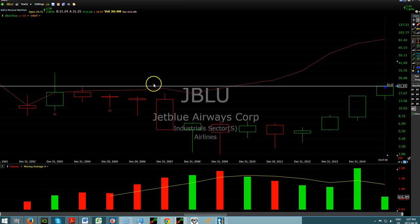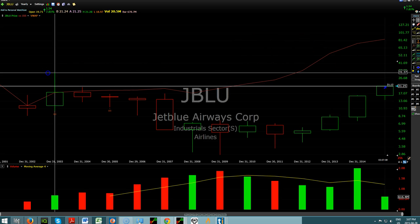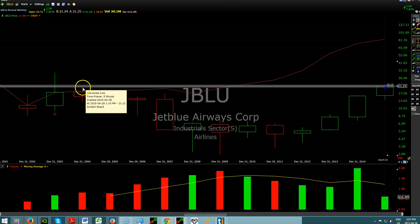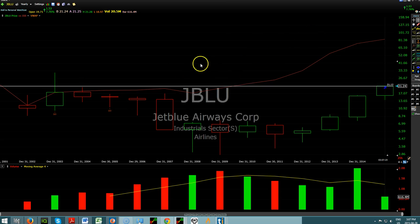Let me just take the yearly on this. I guess way back there was a spike up here, 31. Okay, but that's way back in '03. Really, right here, back in '04 looks like a spike right to where we are. So for all intents and purposes, this is a recent lifetime high. By the strict definition, it's not a lifetime high, but certainly 12 years ago is when this happened.